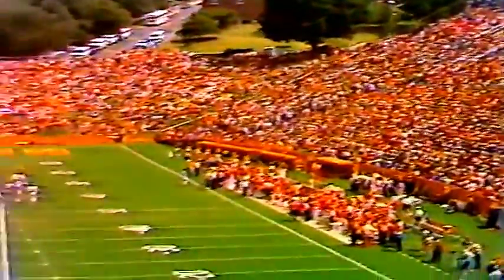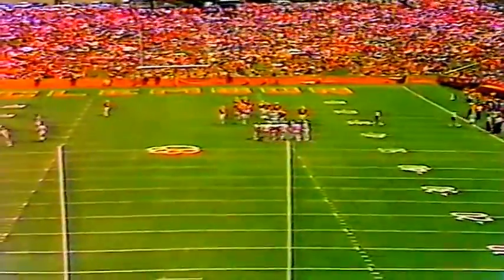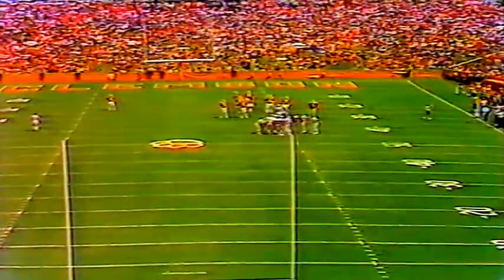Scott Shannon with Jim Phillips back here at Death Valley on a beautiful day for football. Over 60,000 people looking on. The grassy bank is full, of course, the upper deck above us full, and a good contingent of Wofford fans across the way.